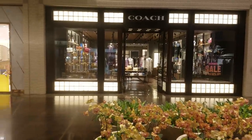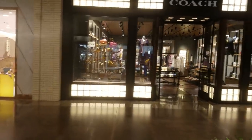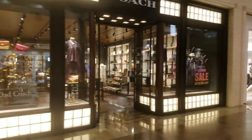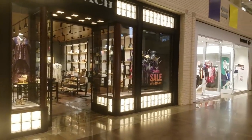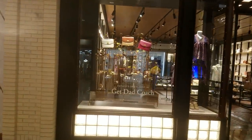Excuse me. I actually see new styles, so I wanted to show you all and also show you what's on sale. Look at this display. This is gorgeous, isn't it? So well done. Look at the reeds and flowers. Those are metal. Are those metal?